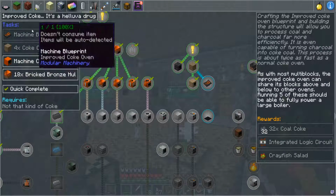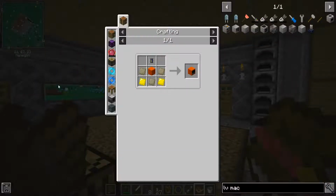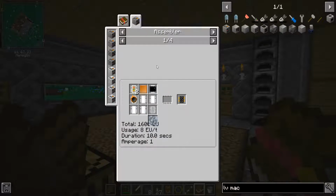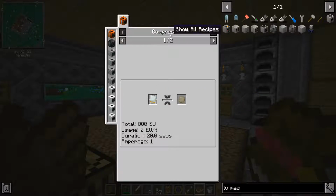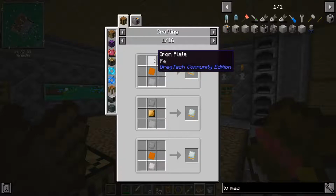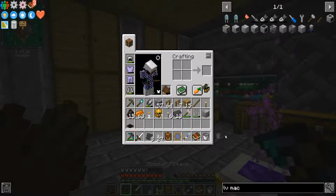There's a lot of things I need to do for black carpet. But let's work on this improved coke oven, I think. I know there's a lot of things I need to create for this, and we may as well start working towards it. So we've got basic electronic circuit, I guess. This guy needs an assembler, so we're not doing that yet. Unless I can find one in the chest somewhere. And the advanced mixed metal ingot. Okay, that's not too bad. Iron plate, bronze plate, tin plate. Maybe I can do one of them. I've just got to try it, right?